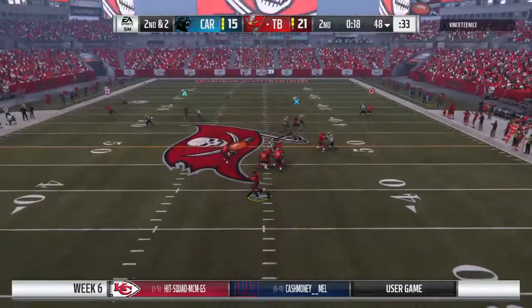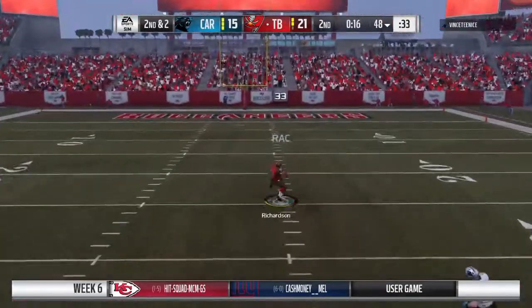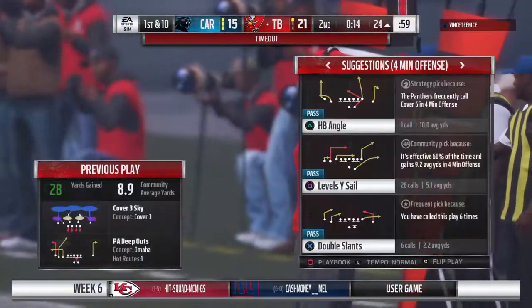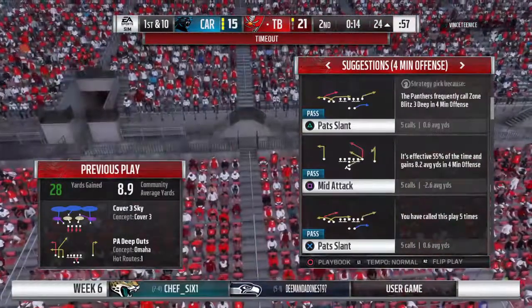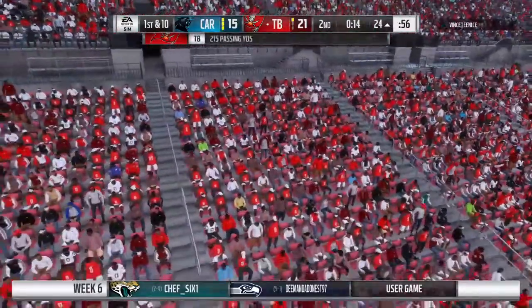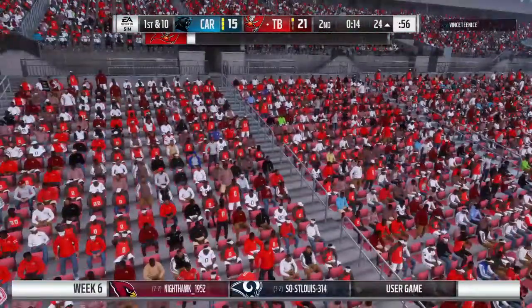Back to throw here. Got his man complete over the middle. That's Richardson. And now we won't see a play on 1st down. We're going to get a timeout instead, as they'll stop it with 14 seconds to go in this first half.